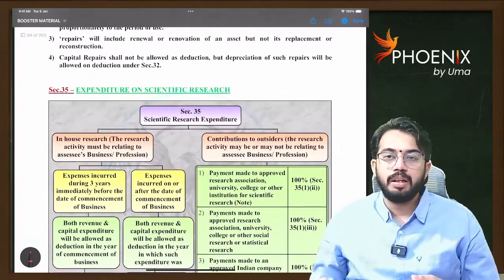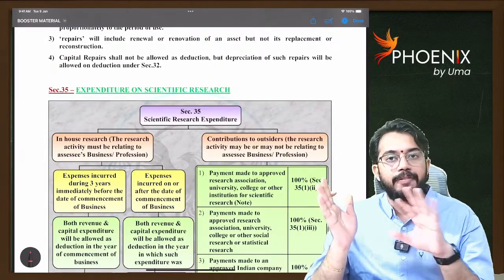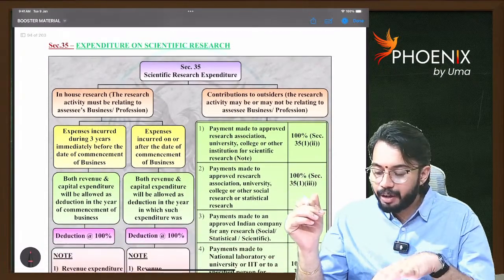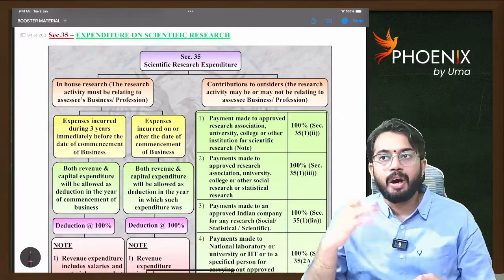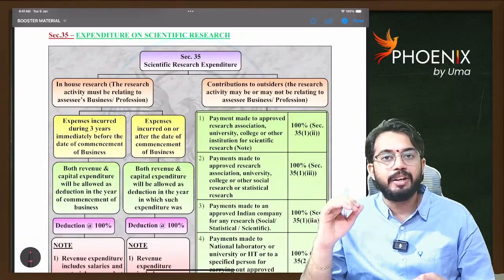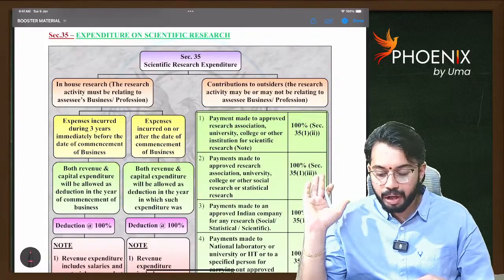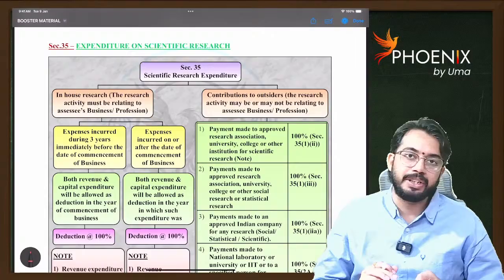Yes. I welcome you all to the PGBP second session. In the first session, we discussed depreciation completely. Now we are going to discuss section 35. Remaining concepts, sections 35, 36, 37, the section 40 series, and the section 44 series, will all be covered in today's revision. First we will discuss section 35, scientific research expenditure.